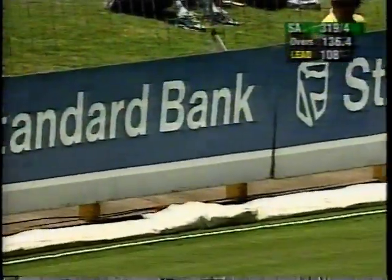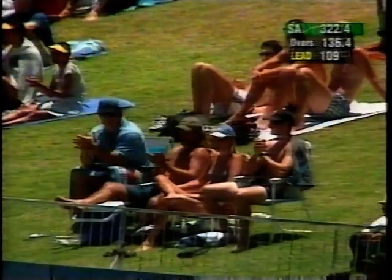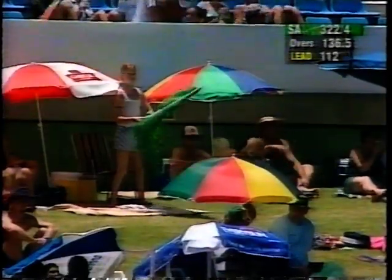4 runs. You see, once Boucher gets going, he's prepared to play his shots, and he's very talented. And he creamed that through the covers. An example of a perfect cover drive. Gets his foot nice into the pitch.